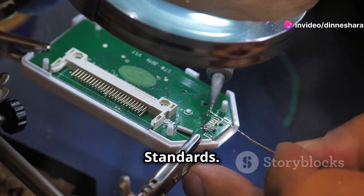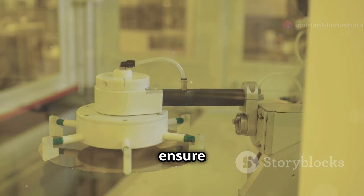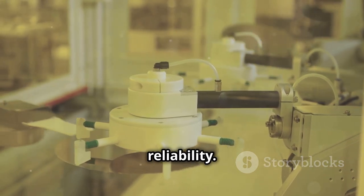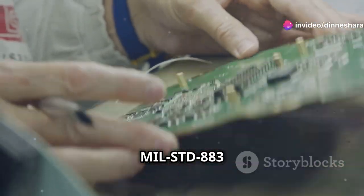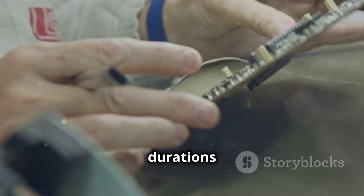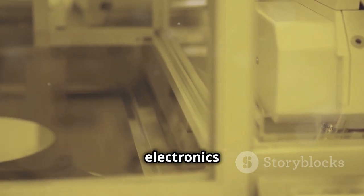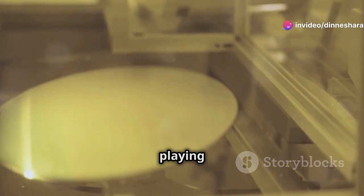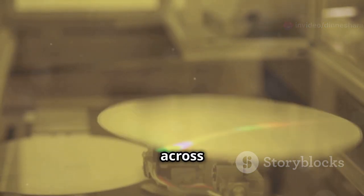Section 4: Industry Standards, setting the bar for toughness. Just like there are building codes to ensure the safety of structures, there are industry standards for electronics reliability. Organizations like JEDEC and MIL-STD 883 set the bar for temperature cycling tests, defining the specific conditions and durations that integrated circuits must endure. These standards ensure that electronics from different manufacturers are tested to the same rigorous standards, providing a level playing field and ensuring a minimum level of quality and reliability across the industry.